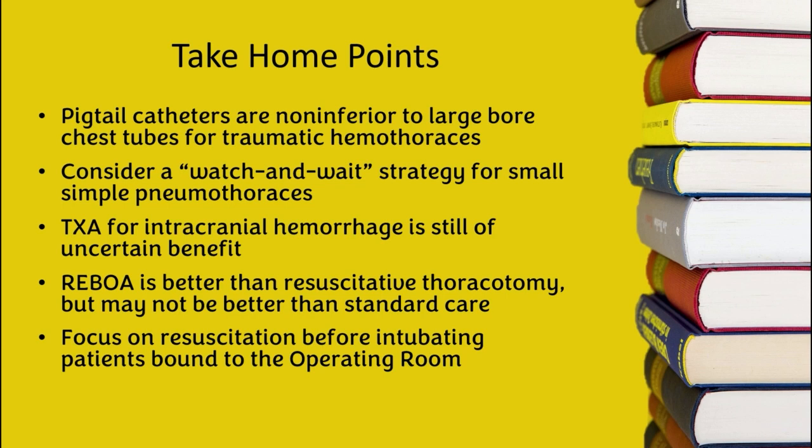It was more during that hospital admission, and if they were for the conservative management, it was if they needed a chest tube insertion, and that was just a marker. For the pigtail paper, it was for needing to get VATS performed.